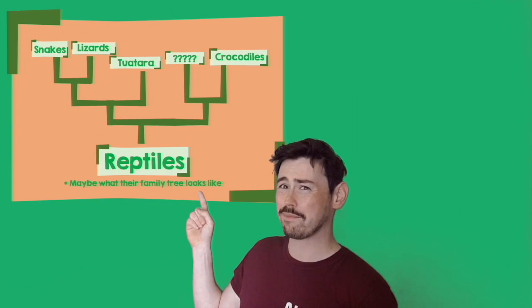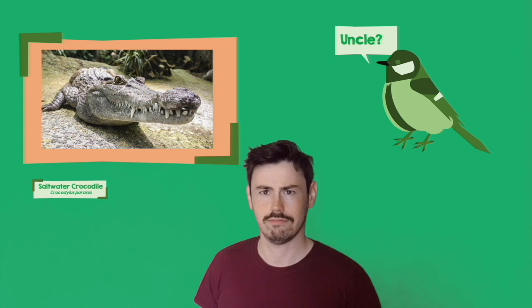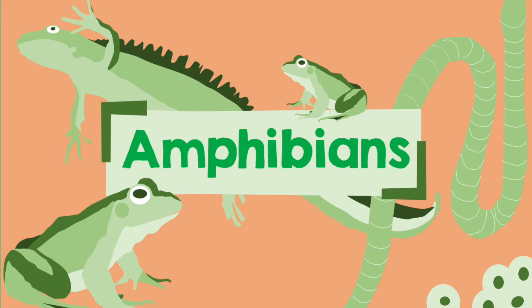Now, just to complicate things as well, in the reptile family, things get a bit weirder. So let's take a crocodile, for example. A crocodile's closest living relative, other than other crocodilians, isn't a snake, it's not a lizard, it's not a tuatara, it's not a turtle, it's a bird. Yep. Birds and crocodiles are very closely related. Weird. I know. Anyway, let's have a look at the amphibians to begin with.